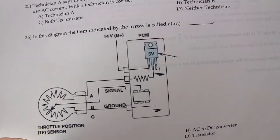I forgot. 26. In this diagram, the component indicated by the arrow is called what? A capacitor? It's a transistor, isn't it? I'd say it's a transistor. What do you guys think? I think it's a transistor because transistors have 3 legs, don't they?